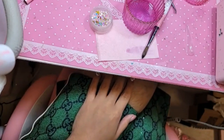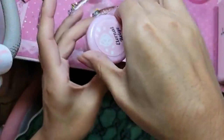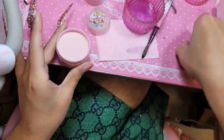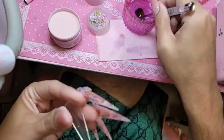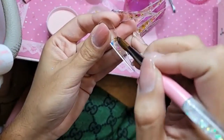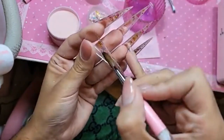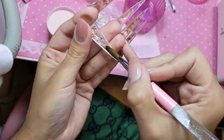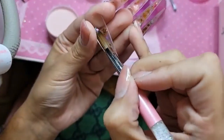I'm gonna get my crystal clear acrylic. And then Eternal Beige, of course, the OG bottom chick. So let's pick up a little bit. We're going to begin to encapsulate the fantasy inside the nail. Apply wherever you want. Oh, there's a little blue star. Isn't it adorbs?